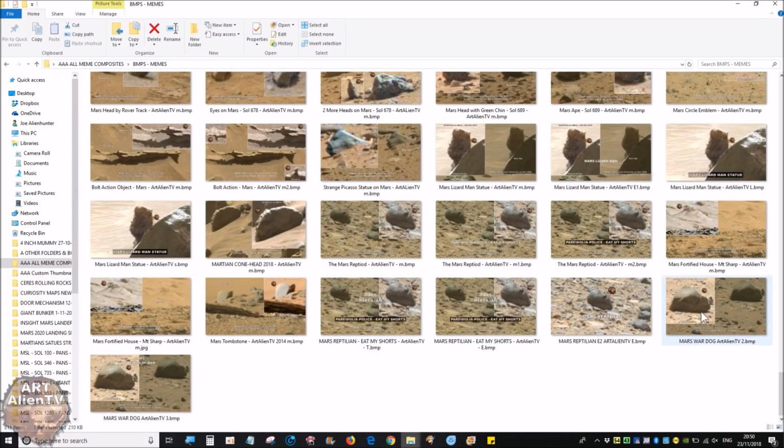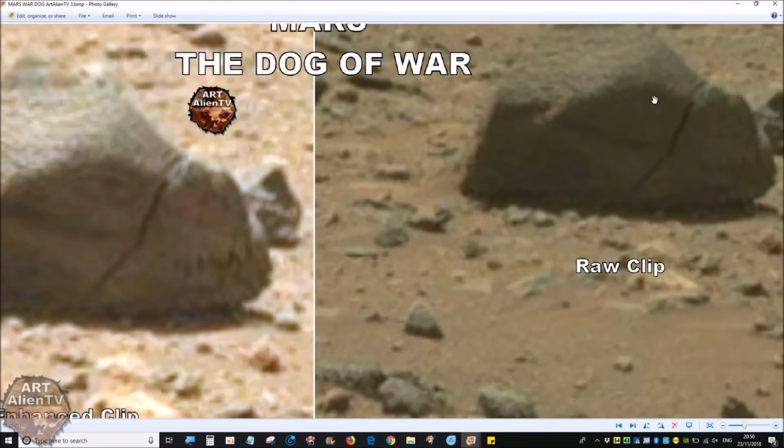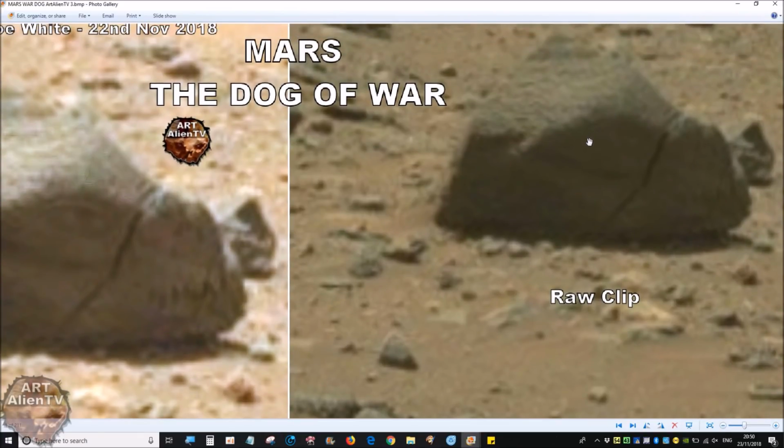Let me get the folder up here because it's better to see it here, because we can zoom in. Now, I haven't added this detail. This detail's here. When you actually play with the contrast on this, you can see that eye just there. If you let your eyes adjust, see that eye detail? There's a crack here.